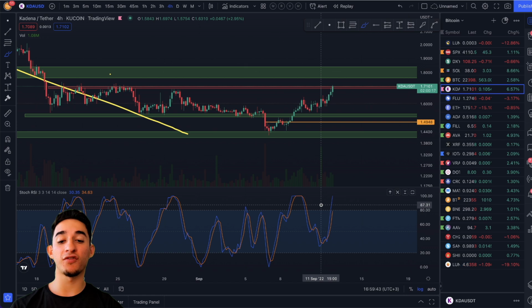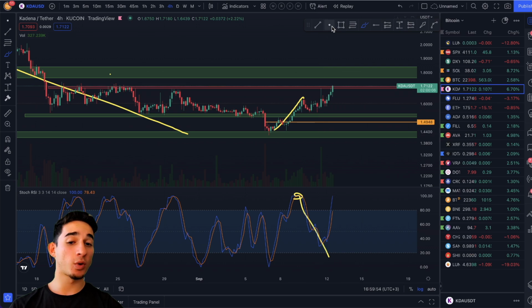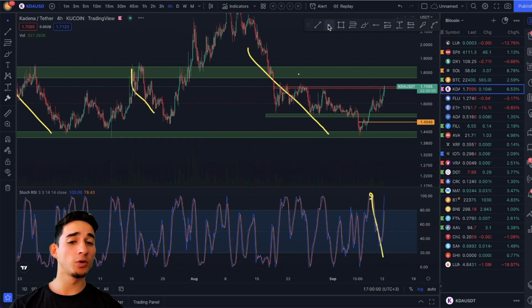And of course, on the 4-hour time frame right here, we had that nice little move. We were oversold on the stochastic RSI, had that nice little mini pullback right here on the chart, and then boom, exploded again. So of course, can we be part of an Elliott wave or an ABC correction? Very possible. This could also be a dead cat bounce, guys.